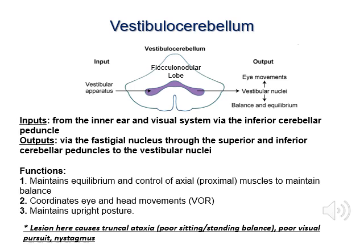So that's how this flocculonodular lobe, which is the vestibulocerebellar system, has an effect on maintaining an upright posture, because it basically activates the vestibulospinal tracts and the reticulospinal tracts, which maintain tone and extension of the body. And it's also how it has an effect on the eye muscle movements. So the key here is what you see down at the bottom. A lesion in this flocculonodular lobe would cause what's called truncal ataxia, with a poor sitting and standing balance, and poor visual pursuit and nystagmus.